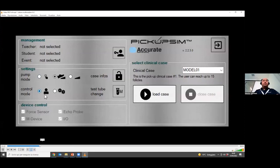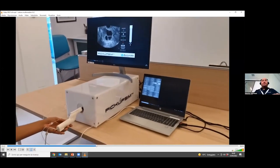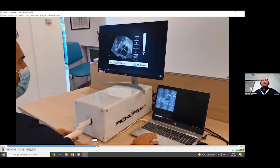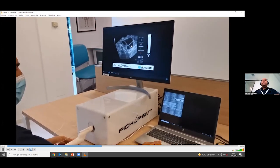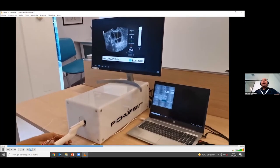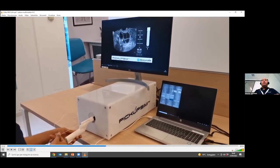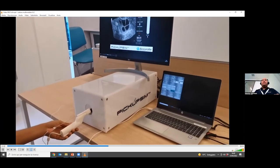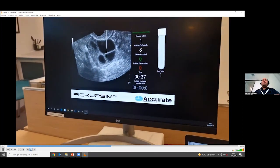I want to move on and show you better the point where we load the clinical case. So as you can see, this is the pickup. Basically you can switch the view up and down like in real life. And then if you insert the needle, you go inside the follicle and you can aspirate the follicle, okay, thanks to the pedal.